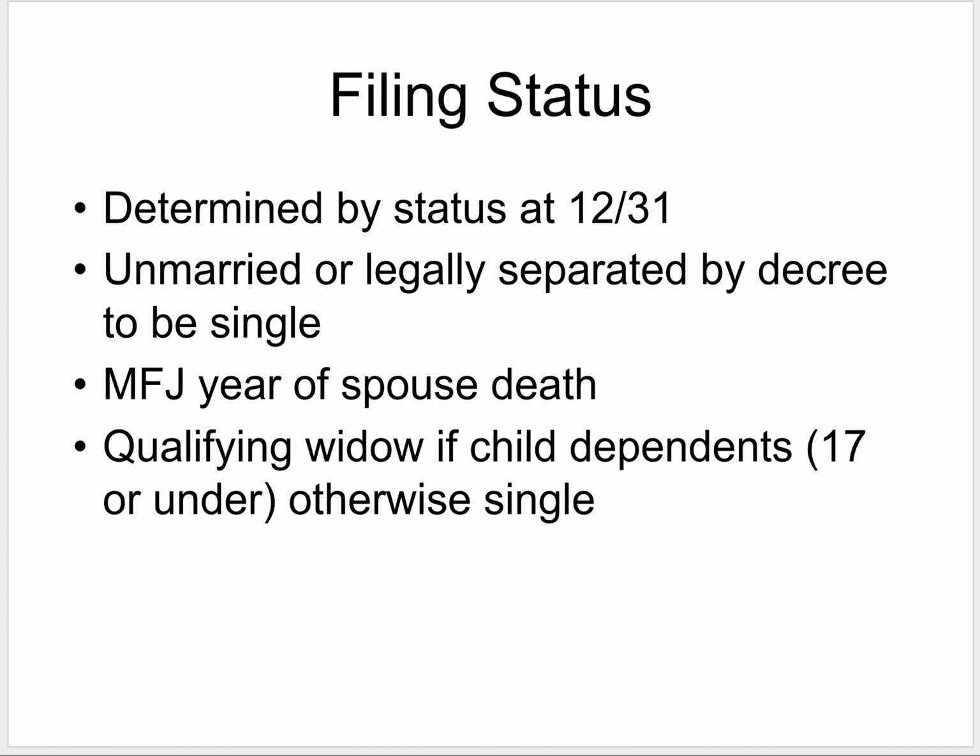You are able to maintain your married filing joint status in the year that your spouse dies. So let's say that a couple is married. Let's make them elderly so the story's not quite so sad. And one of the spouses dies in March. Well, for that year, the surviving spouse can still file married filing jointly. Instead of looking at the status on 12/31, which would be widowed in this case, we extend the married filing joint status, I can't believe I'm going to say this, but maybe out of kindness. You'll never think of the tax code as being kind, but maybe it is in this particular case.